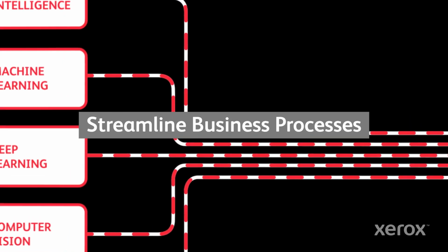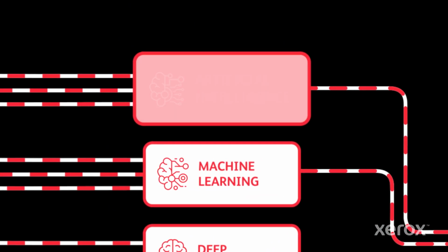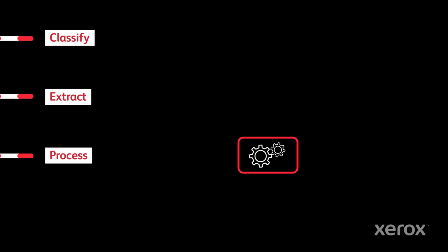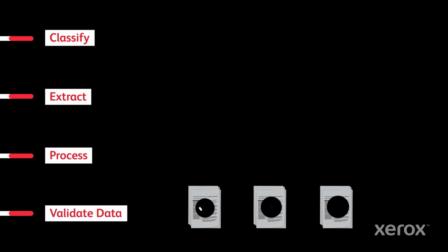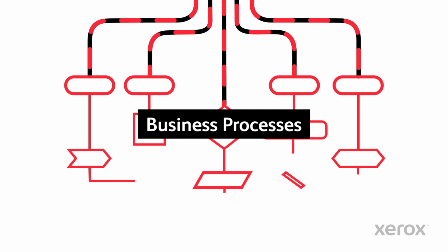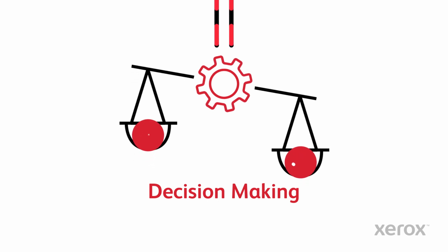We streamline business processes, leveraging the latest and most powerful tools such as artificial intelligence and machine learning to classify, extract, process, and validate data from any physical or digital document that comes into your organization. What we obtain is meaningful and structured data, which we can then integrate into downstream business processes to help you automate workflows and deliver insights to make better decisions.